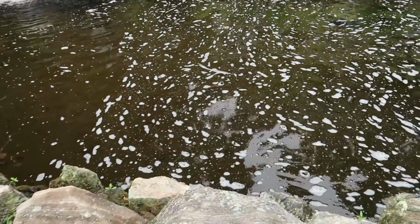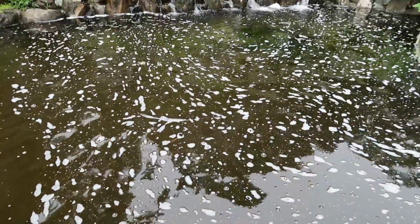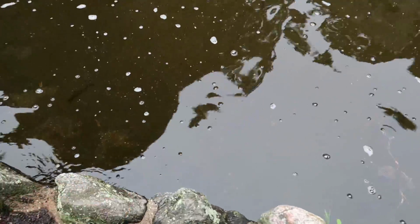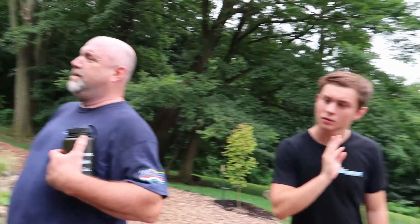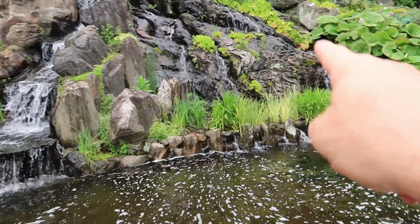Unbelievable. And this is just protein from rain and organic matter, but you can see this is crystal clear down to the bottom in here. In this pool here, we're all original. We cleaned it off, we waterproofed it. And I don't see any string algae because of the ion gen. So the ion gens helped with the string algae, huh? Absolutely. This rock is so cool.